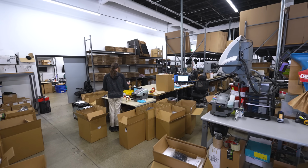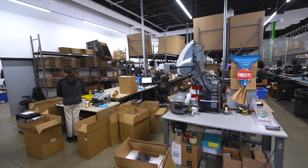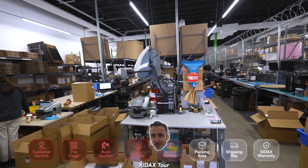So after the PC passes the visual inspection and stress testing, they bring it over to the packing area.